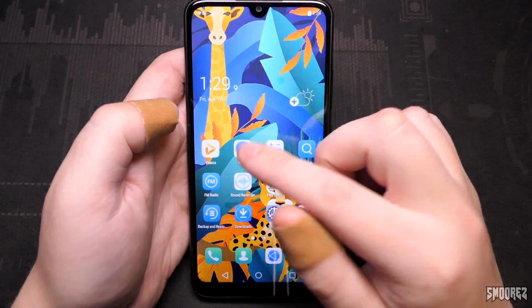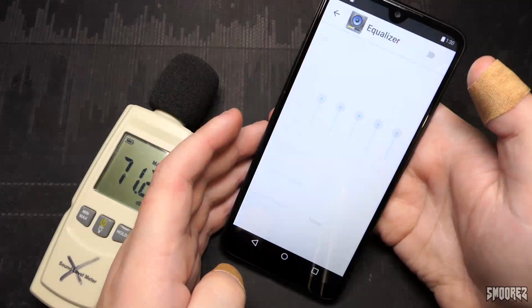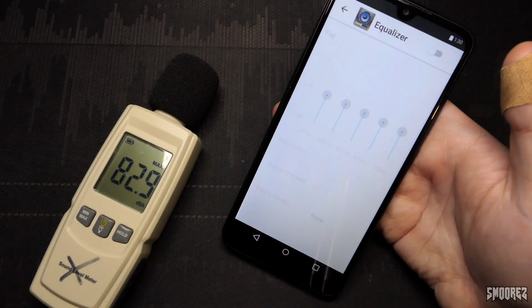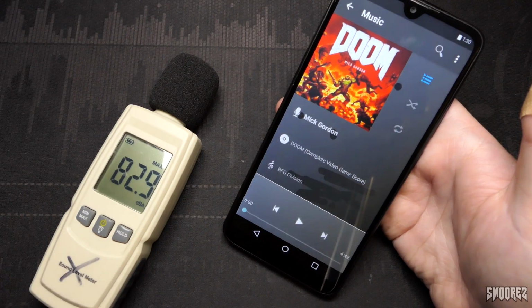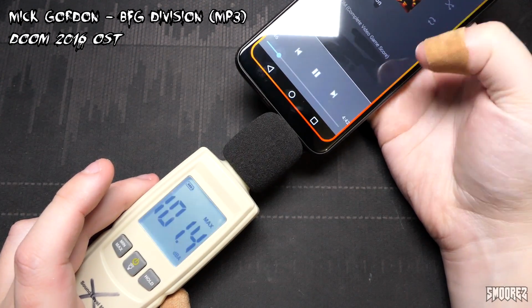We're at music now, so let's go in for the audio test. We'll get the sound meter out and see how it goes. We have the equalizer, but we don't have best loudness or anything like that. So this is what we have, this is what we're going to use. Well, not the equalizer, we'll just use the stock standard settings, it's completely fine. Okay, here we go. The edge lighting, man, look at that. Look at it go.